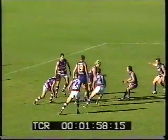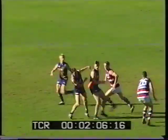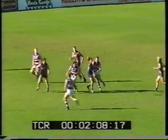Door, butter up, can't pick it up. Goes on the second attempt, cleverly done. He couldn't on the first, he struggled on the second. Murray Hamlin, though, there to cut it off for the Bulldogs. He goes forward, right into their forward 50. Big fire from the back of the pack from a couple of players.